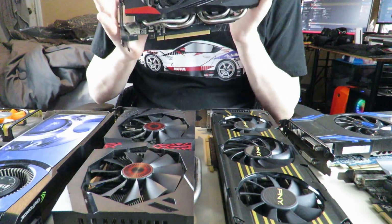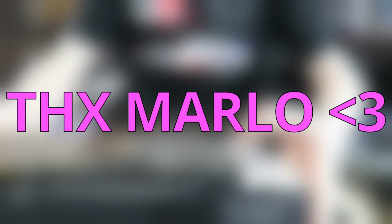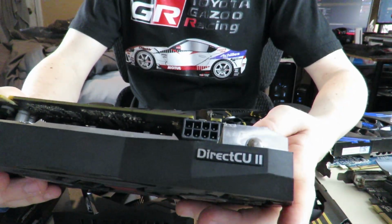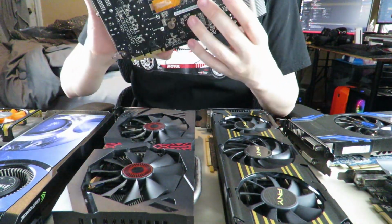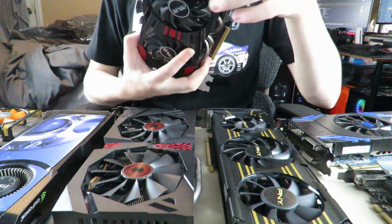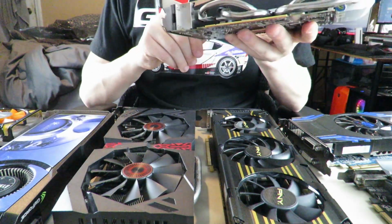This was given to me by a friend named Marlo, and thank you very much, Marlo. They gave it to me because they know I collect graphics cards, and they're like, it's just dusty and been sitting in my closet, so do you want it? I was like, yeah, I'll take it. And they gave it to me for free when I went to a party near their place. So it was really cool of them, and I really do like it.